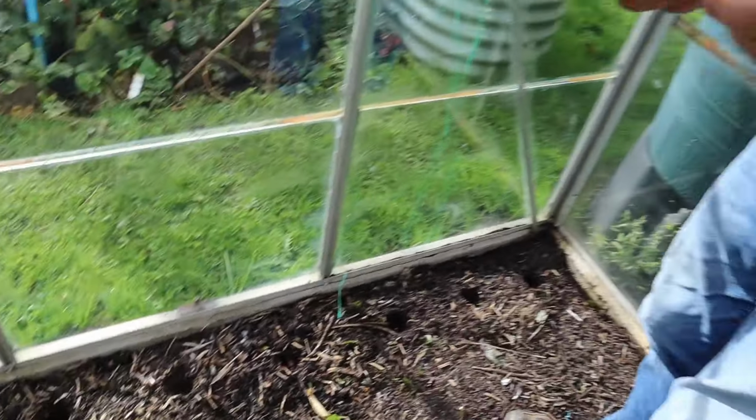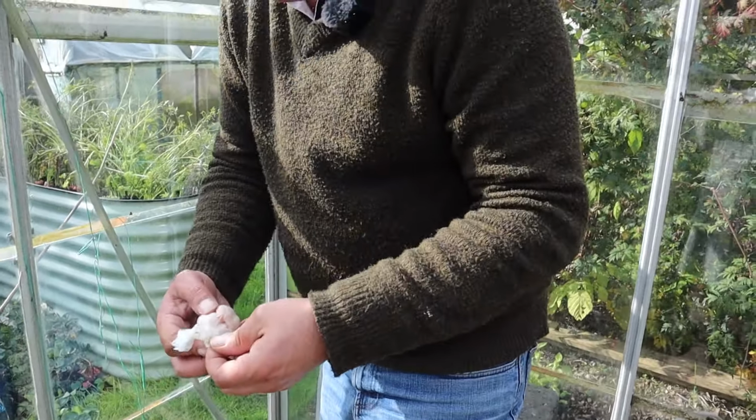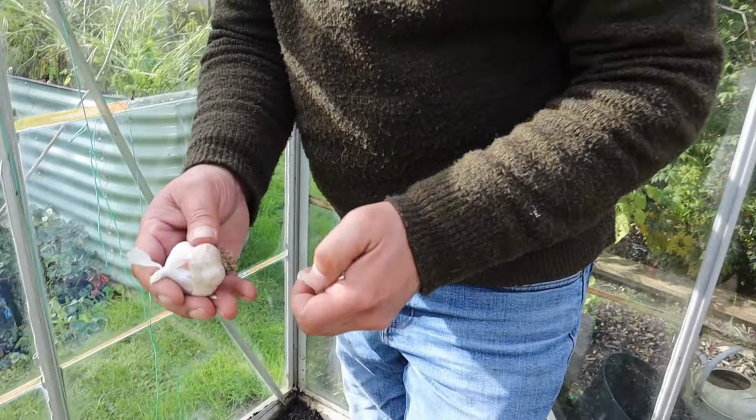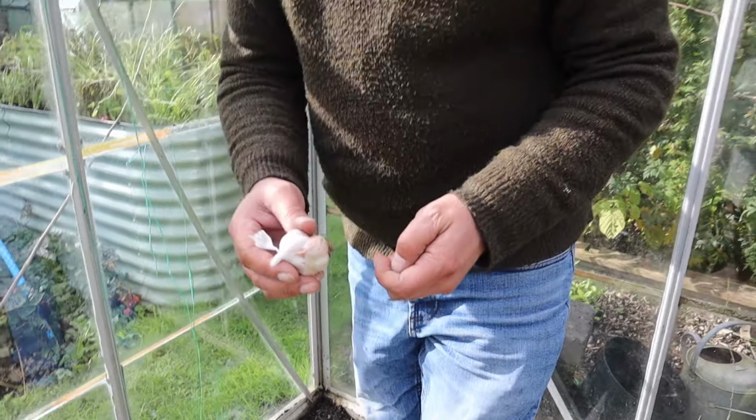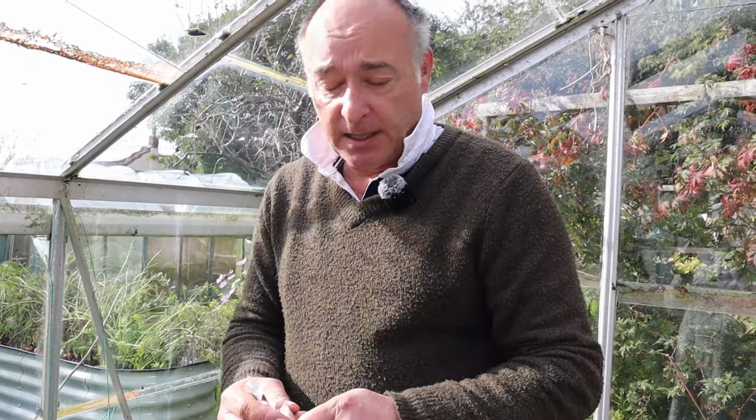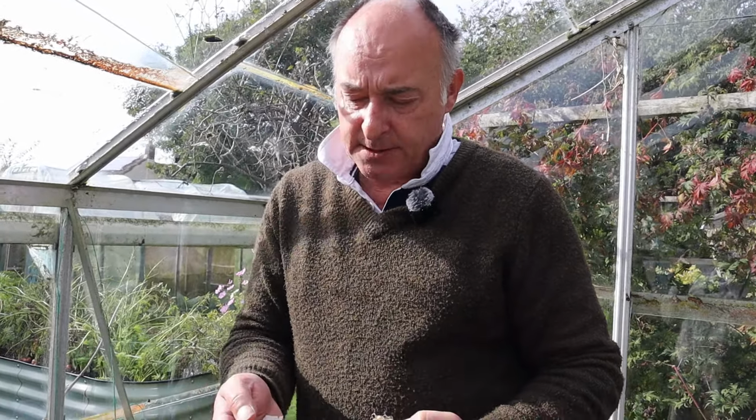And actually, as we get down to the middle of this bulb, the cloves will start to get smaller. Well, you can use that in your kitchen. So do try and go for the largest bulbs. And if you haven't grown garlic before, it is really worth investing in buying your bulbs. I think we bought ours initially from the garlic farm.